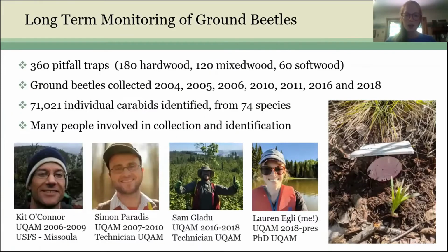So in those areas, we collected ground beetles from 360 pitfall traps, and that occurred over 7 sampling seasons between 2004 and 2018. And during that time, we collected and identified 71,000 carabids from 74 species.